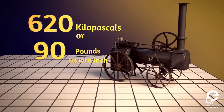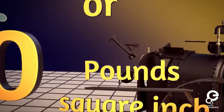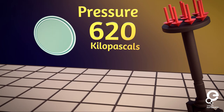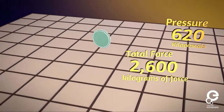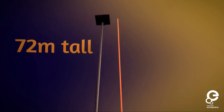But what does that number even mean? Well, for this traction engine, the piston's diameter is about the size of a dinner plate. So with a pressure of 620 kilopascals, the overall force from the steam on this plate-sized piston comes out to be 2,600 kilograms of force, or almost 3 tons. That's equivalent to trying to lift the weight of about 2 cars balancing on a dinner plate, or a stack of bricks, one on top of another, 72 meters high.